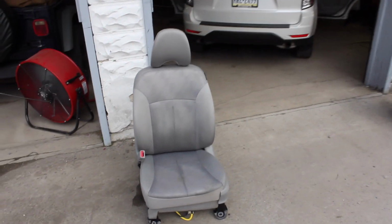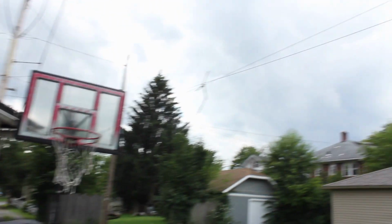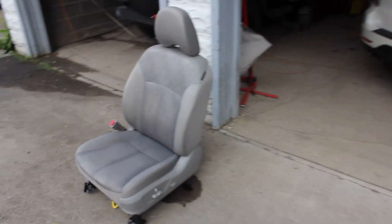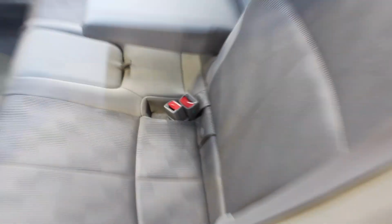Alright, well all the extraction is done. These seats have been drying out here. Unfortunately it's not that sunny out, so they're not getting too much sun, which sucks because I was hoping they'd dry fast. But they're out here, they're getting dry. In the car, these seats have been extracted. You can see that big stain that was right there, all gone. Now it's all nice. I used the same procedure I used on the other seats on these.